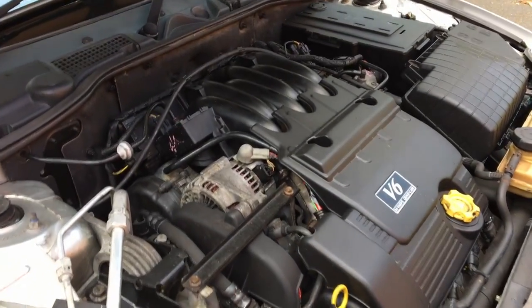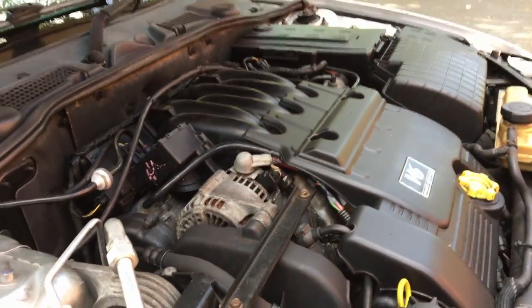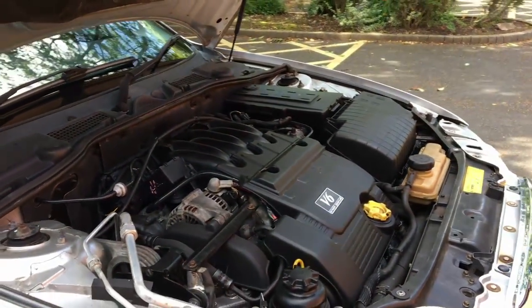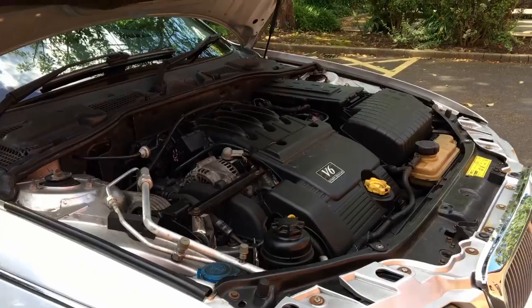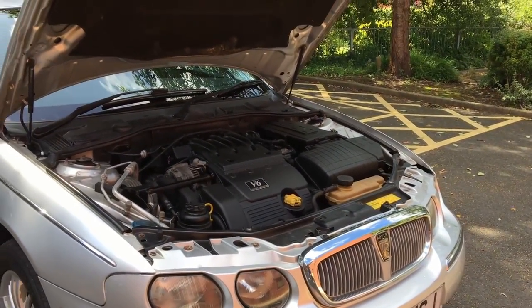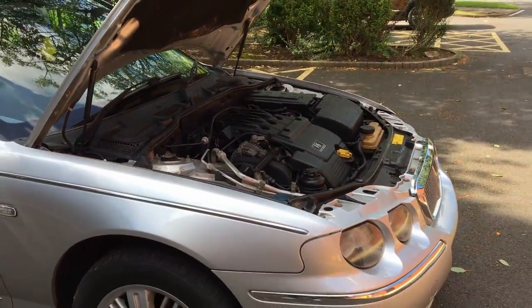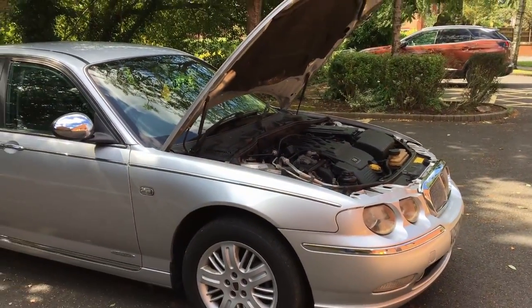This has a 5-speed Jatco automatic transmission, which is a good gearbox. It is a good gearbox, it's very smooth. It can sometimes be a little bit jerky when pulling away, but that might be just this individual car rather than a fault of all 5-speed Jatco transmissions.